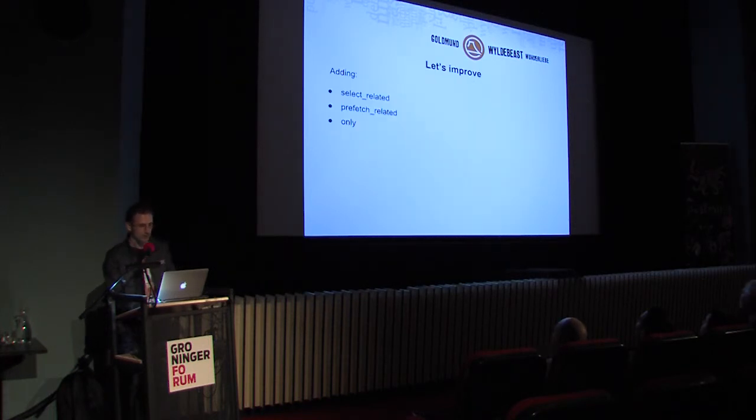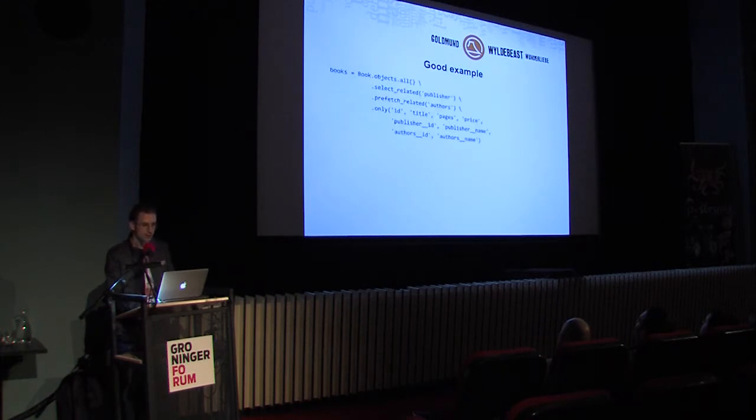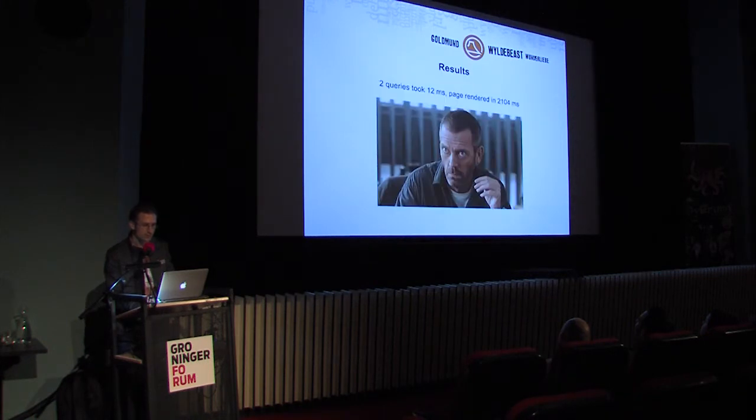Sad, isn't it? Let's improve. We'll use select_related for dealing with foreign keys, and prefetch_related for dealing with many-to-many relations, and only for fetching desired columns only. Just putting things together. 2 queries, much faster page load.